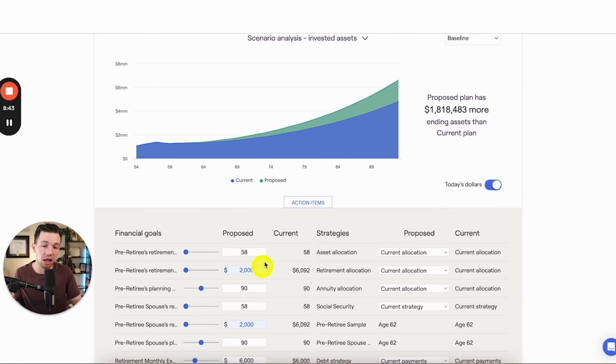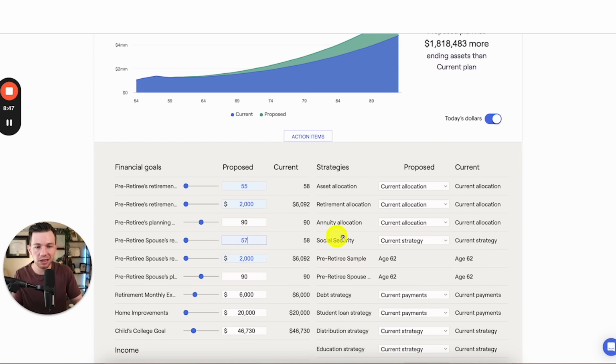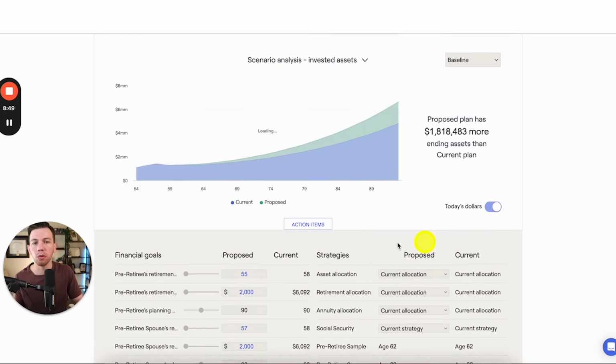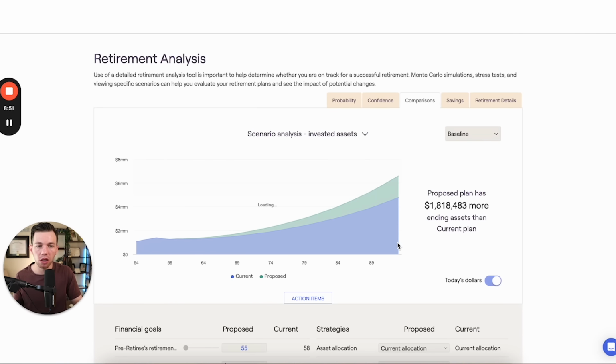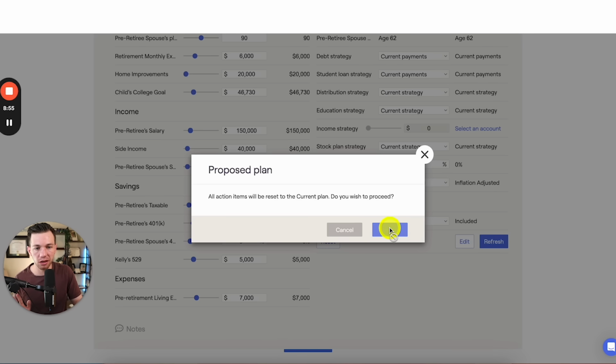So they might be like, look, I'd rather work a year less if I could. And this is the type of planning that we will be doing with clients, and this is a tool you might find value in. So with that being said, I'm going to reset this to the original plan.